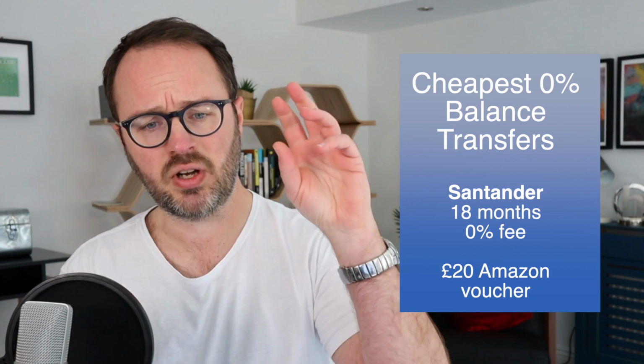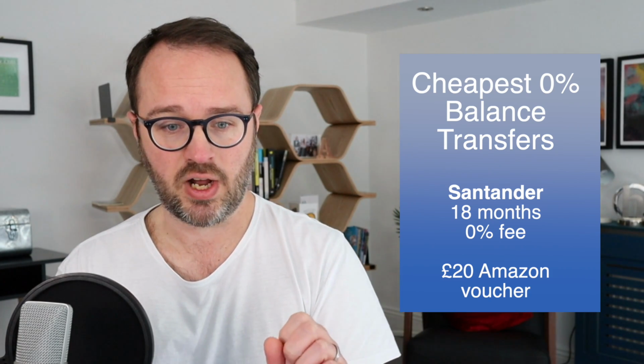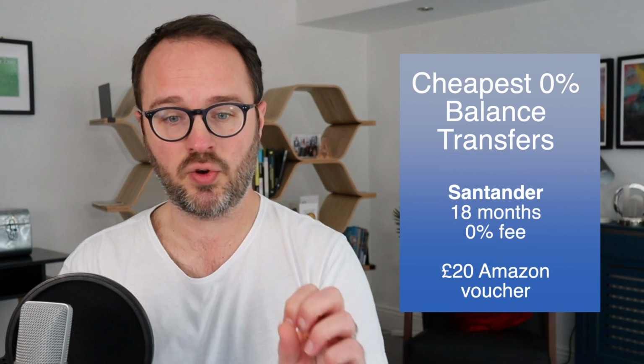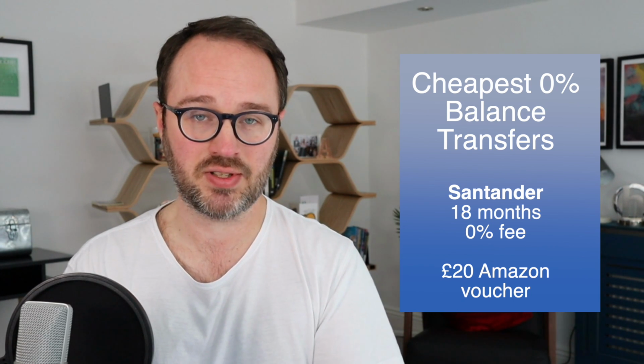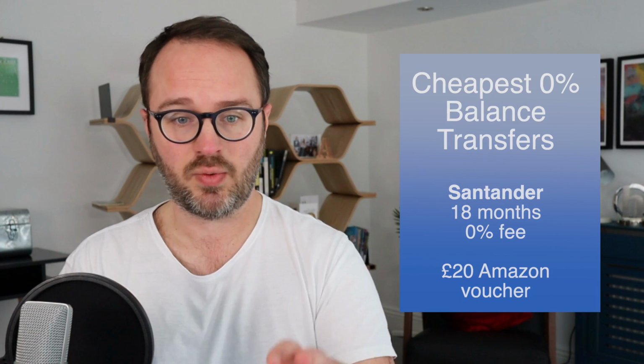The leading one right now, Santander, offers 18 months interest-free with 0 fee for transferring over. And if you go via Money Saving Expert or Money Supermarket before the 19th of April 2021, you'd also get, if you're successfully accepted for this card, a £20 Amazon voucher. So that's a really good one to look at. There are other ones out there that might give you a shorter amount of time. Again, go to those eligibility checkers and see which one you are most likely to get.